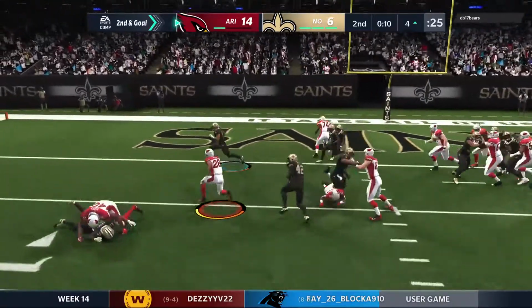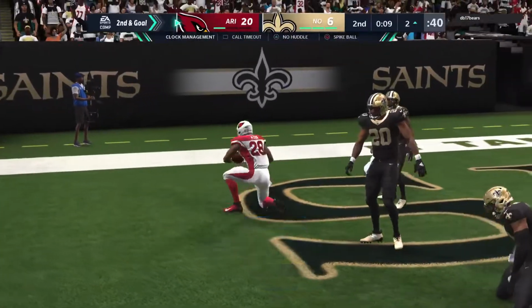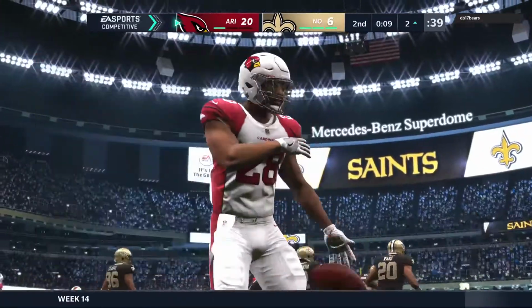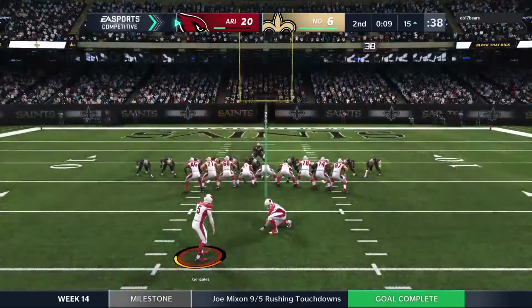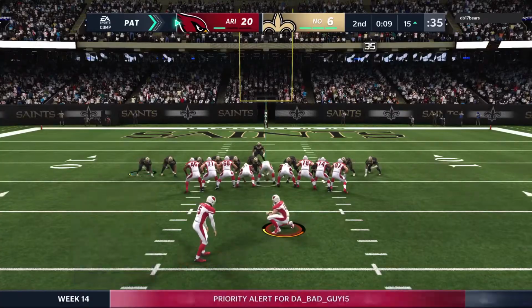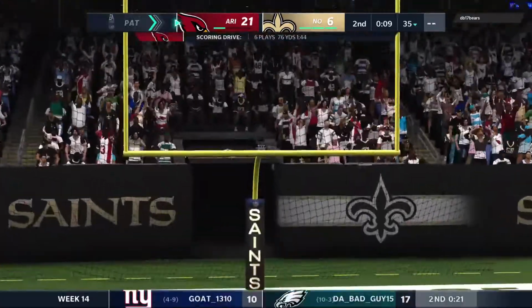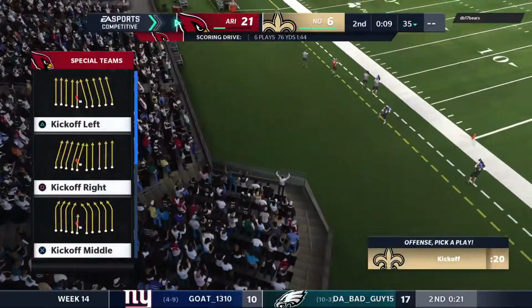They go back to the ground now with Mixon. And he is into the end zone. Touchdown, Arizona. Joe Mixon in the final seconds of the first half. And the Cardinals will extend their lead. And that's a lead that excites a team as they head into the half. Good way to finish things off.